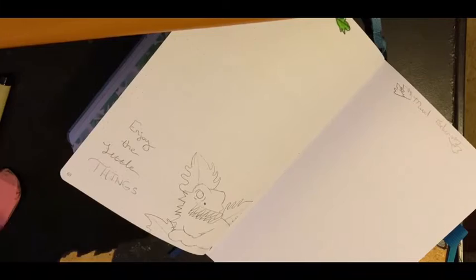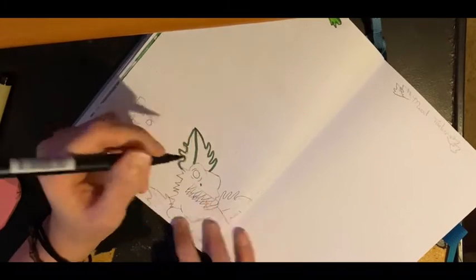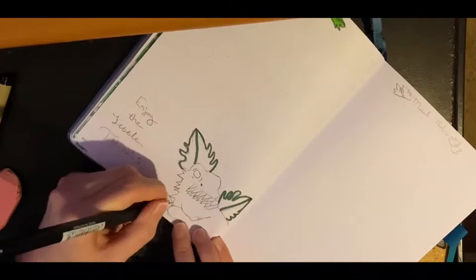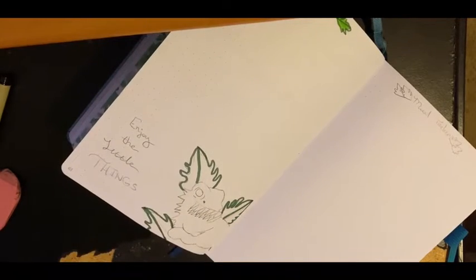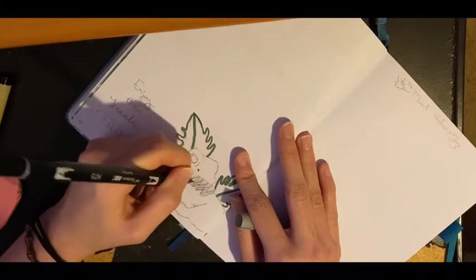At the bottom I have another bearded dragon, and it's just chilling in the leaves again. And the quote that I picked for this one is actually pretty simple. Normally I pick these big complex quotes, but I had this tiny space and decided I wasn't going to make a whole quote page for this spread. So it just says, enjoy the little things.